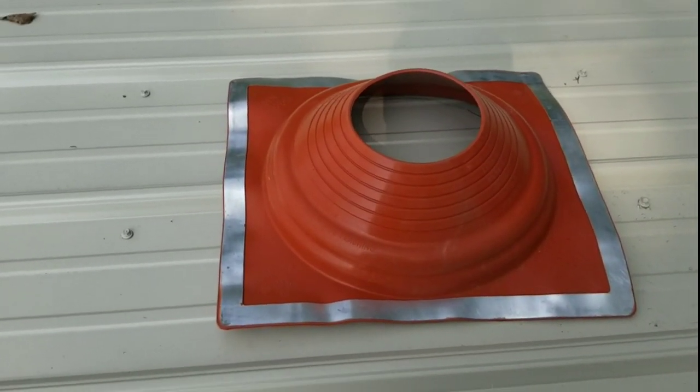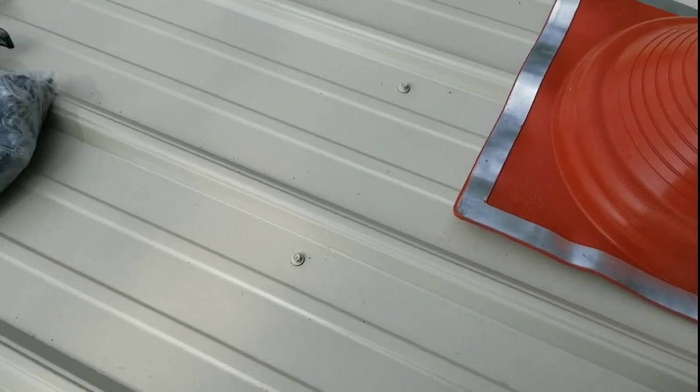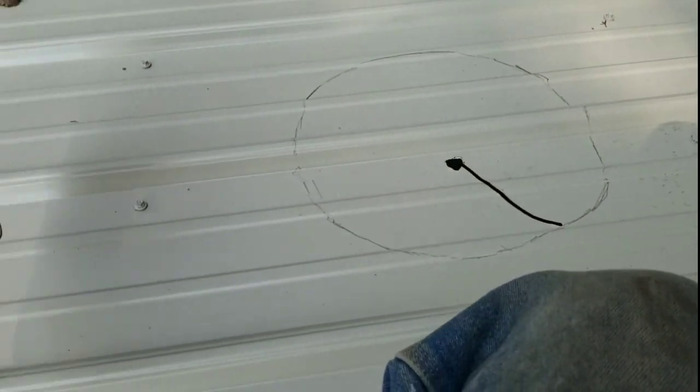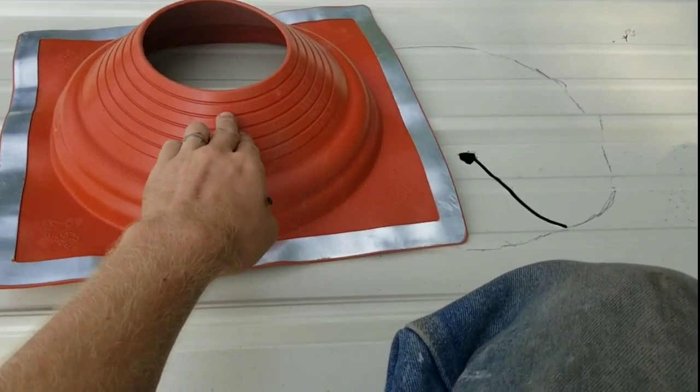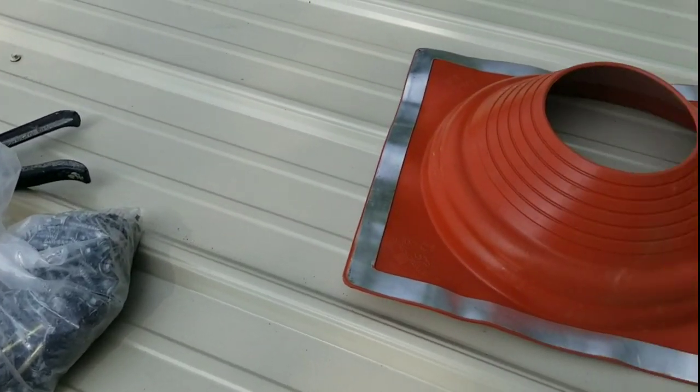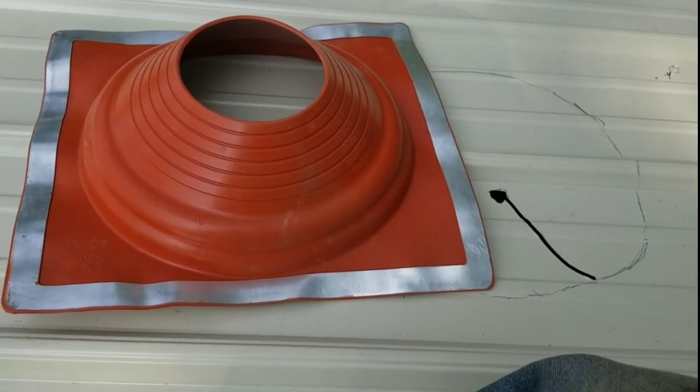I have retired from roof working, despite what this video shows. Anyway, so we're going to go ahead and get this cut out, and we'll cut out this for the proper size of the chimney and start fastening things down, and we should be in good shape.